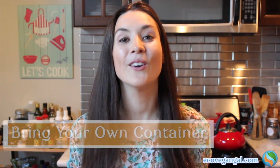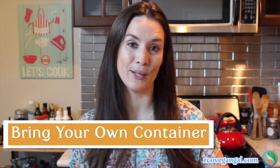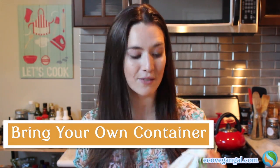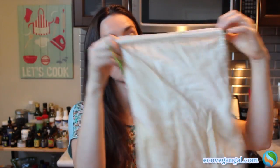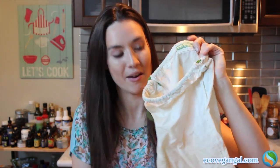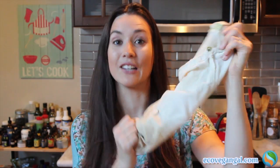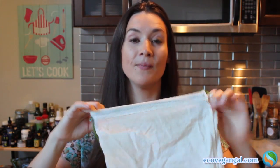Another great way to save money and the environment is to bring your own container. I actually have a whole video about this and I'll link to it down below, but I wanted to show you a few examples in this video. This one right here is just a mesh bag. This is made from hemp and cotton. And it's from a company called Chico Bag, and I mentioned them in that video. And this can be used for any type of bulk item. So your rice and your legumes, really small things. You could put like sesame seeds or flax seeds in here too. It's really, really versatile, and when you're done with it, you just toss it in the wash and it's super clean.